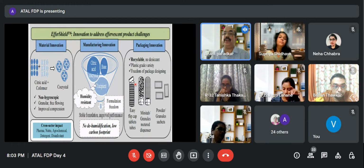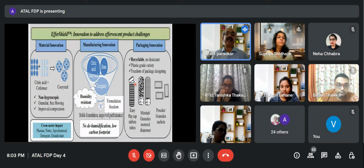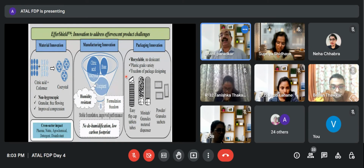So it is a simple material innovation, simple citric acid converted into a co-crystal, and nothing has been really a big invention from our side. Everybody knew that co-crystals can prevent moisture uptake, but we control the reaction using that. Because of that, manufacturing innovation has happened. We expect it will completely revolutionize how effervescent tablets are manufactured. And packaging has also been innovated. Instead of plastic packaging, we get rid of plastic and go into tablets.